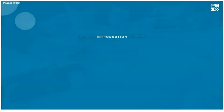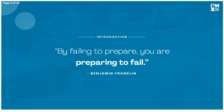Benjamin Franklin once said that, "By failing to prepare, you are preparing to fail." In today's world of built environment, research has found that the lack of clear scope and goals is the #1 cause of claims and disputes.